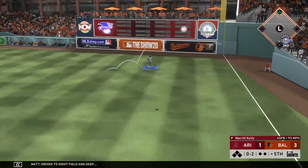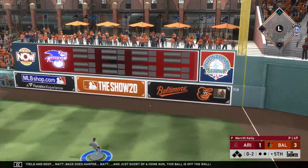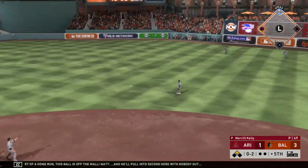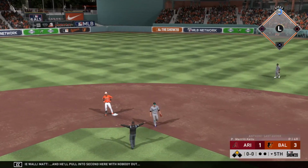Driven to right field and deep. Back goes Harper, and just short of a home run. This ball's off the wall. And he'll pull into second here with nobody out.